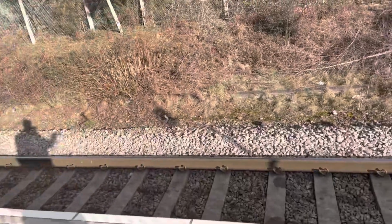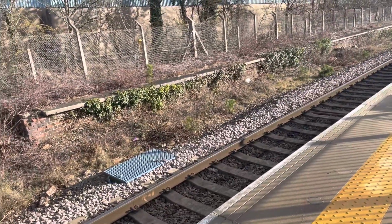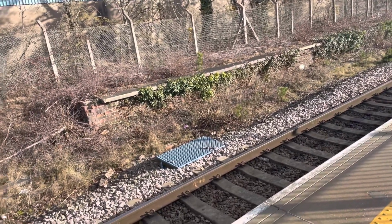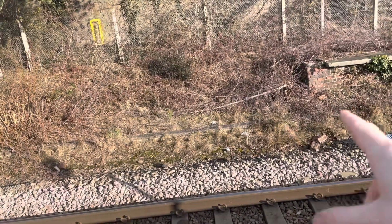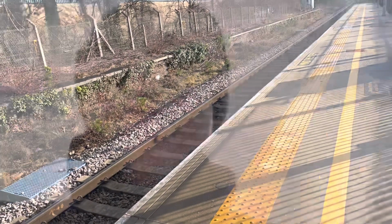Right, here's the remains of what looks like an old disused platform here at Pershore. Although it looks like this track's been recently redone this side, you've got the remains of an old disused platform. It's very small remains though. It probably would only fit one or two carriages, although it looks like that part's been taken out, so maybe it would have fit more back in the day.